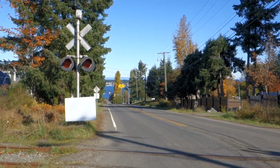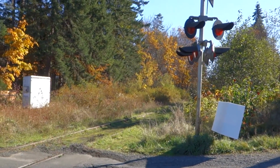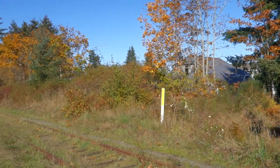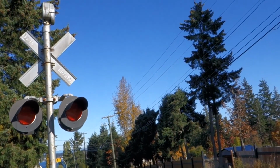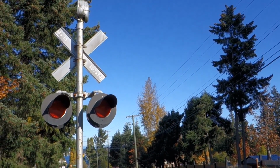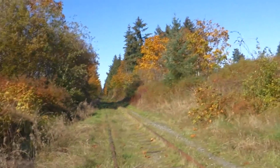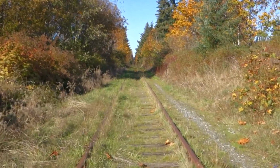This is Royston Road. Looking south is the Trent River Trestle eventually, and I'm going north. Mile 135.75 is what the crossbuck tells me. So I'm heading north on the E&N. I haven't been here before.